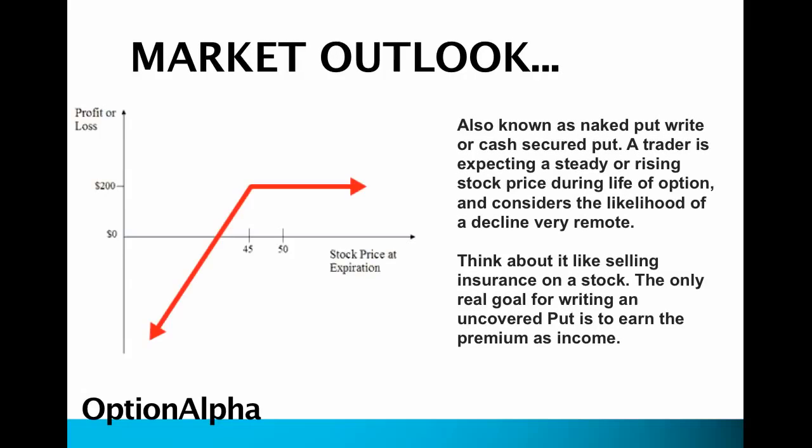So we're going to first take a look at the market outlook, as we always do when we look at different option strategies here. Now, as you know, the naked put is also called a cash secured put in case you're writing it in an IRA or a retirement portfolio. But as a trader, you're really expecting a steady rise of the stock price during the life of the option, and you consider the likelihood of a decline very remote. Now, how conservative you get is something that we'll talk about later on in this video tutorial.